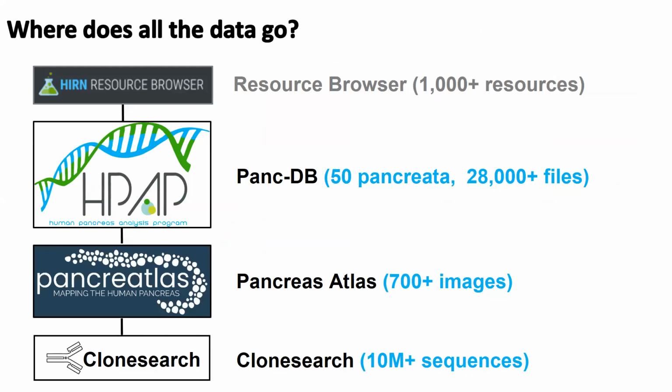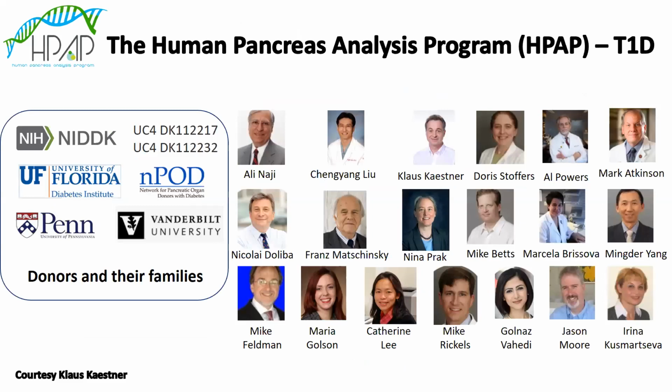So next, we move to the PancDB, or the pancreas DB as it's better known. And this is a pretty large group within the HIRN network that I was telling you about. And the primary goal of this group is to accumulate, analyze, and distribute a lot of these high-value data sets to the diabetes community. And it's not only the type 1 diabetes community, but also resources for type 2 diabetes.